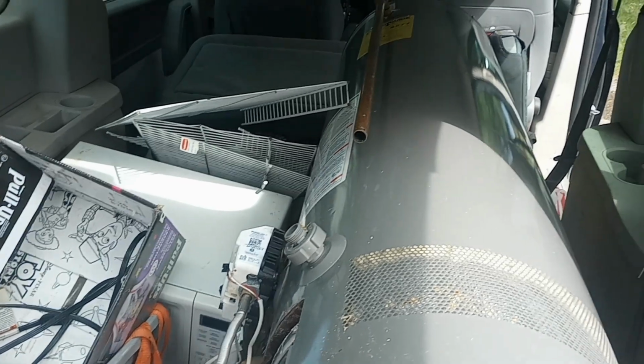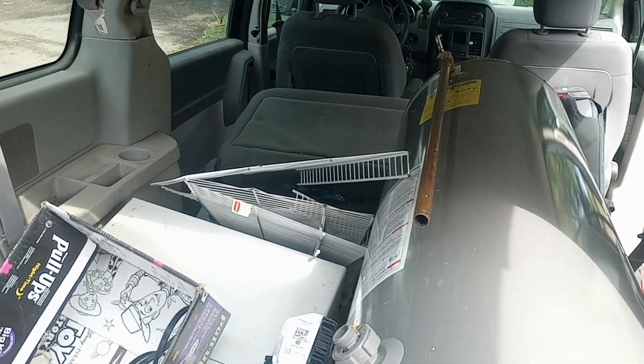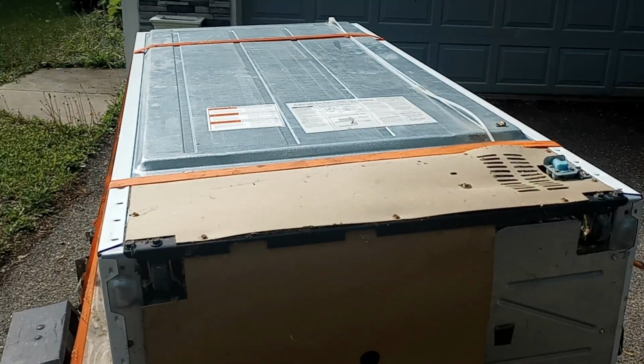Done with the first job. I got that microwave in there, this hot water heater, and those little metal shelving things. I think they came out of this.